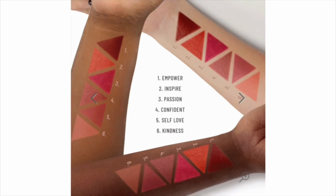I love seeing Black-owned brands coming on the market. I love seeing female entrepreneurs coming onto the market. And I cannot wait to try out these beautiful products.